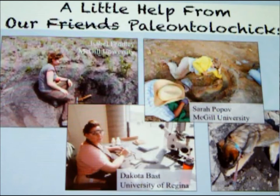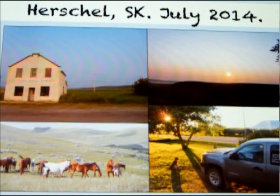So one of the first places we went to this summer was Herschel, Saskatchewan. Herschel is about a half hour drive from Rosetown, which is about an hour from Saskatoon. This is where we were in July. Herschel itself is more or less a ghost town.